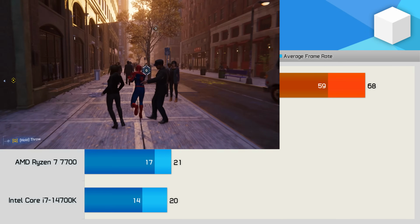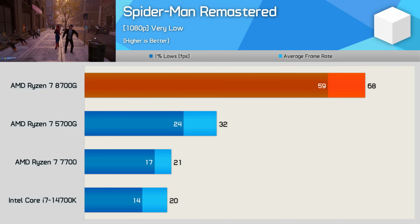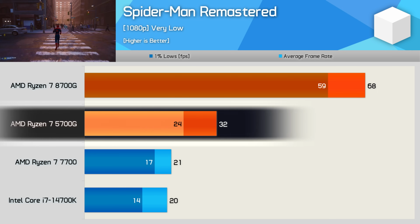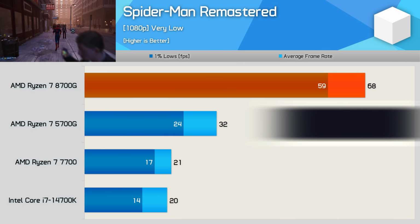We're seeing the same thing in Spider-Man Remastered. The 8700G is able to deliver a smooth, playable experience with 68 FPS on average, making it more than twice as fast as the 5700G, which rendered just 32 FPS on average.